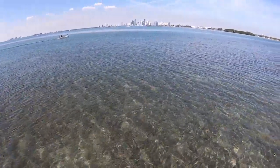But all in all, it was a really fun trip, and it was just, again, another example of the fact that you don't have to have live bait, and you don't have to spend a ton of time in a certain body of water to have some success. It's really about knowing what to do and when to do it, and how fish react and behave based on the tides and the weather conditions.